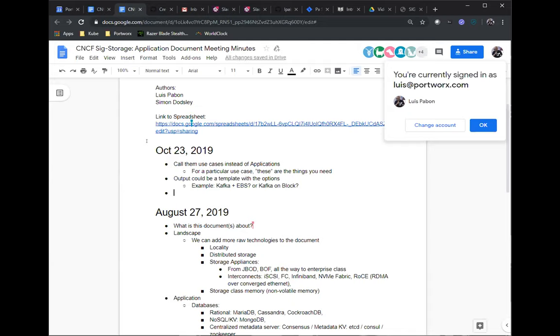But I think the first thing is we need to lock in that template and at least one example. And if we do that, we can then launch it and get the community to contribute, right? Because we could then ask the different projects, things like the Kafka project or database projects or whatever else, to contribute some of their own examples themselves.